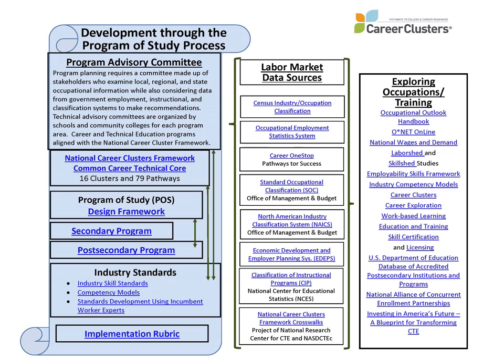Here is another resource to support the development of a program of study, developed through the Career Cluster Leadership Pilot. This framework offers a range of resources for identifying and sequencing the full range of competencies within a program of study, from the foundational to the more occupationally specific.